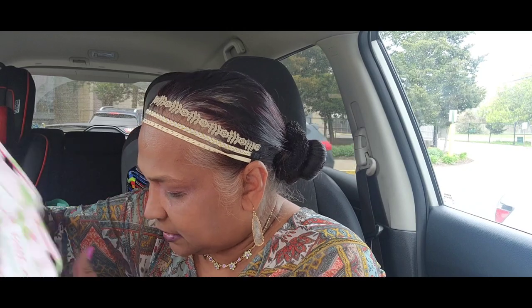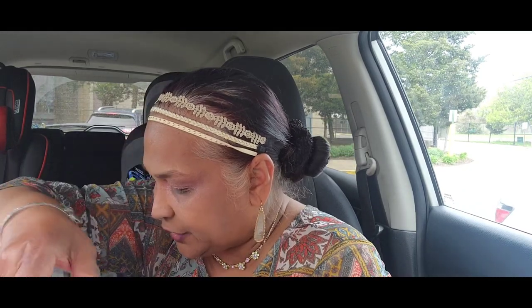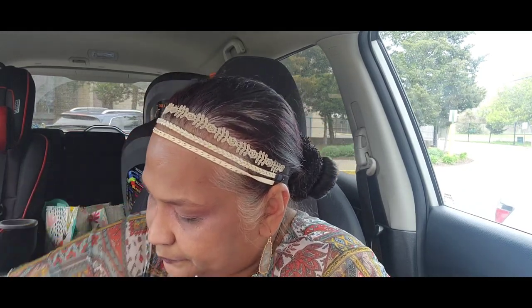Then the other thing I picked up, I don't know, I saw it and I picked it up. This one is from the line that I had hauled before. And this is Bolero Soothing Body Oil for face, body, and hair. This is from the last one. Look at the packaging. Packaging sold me. Look at that. How absolutely gorgeous. Really, really gorgeous.